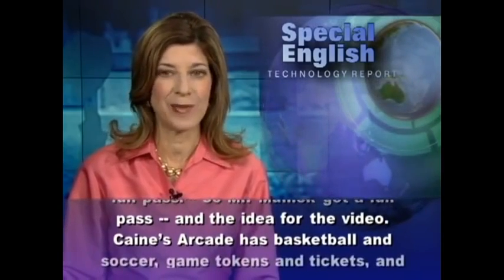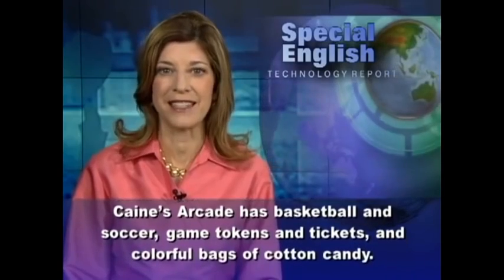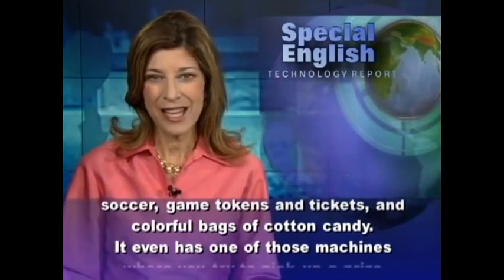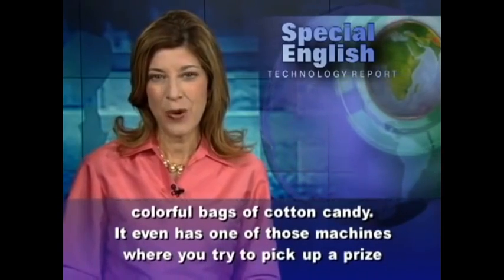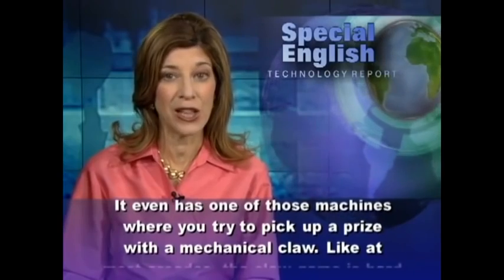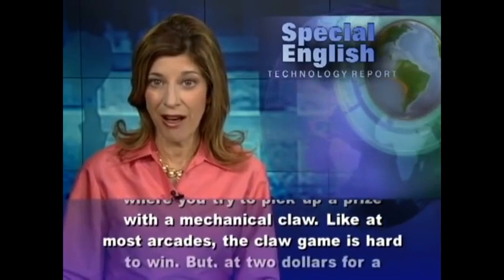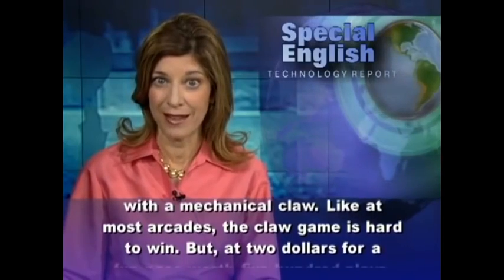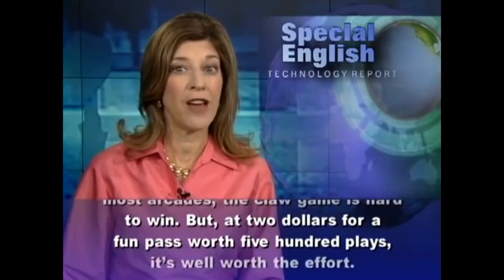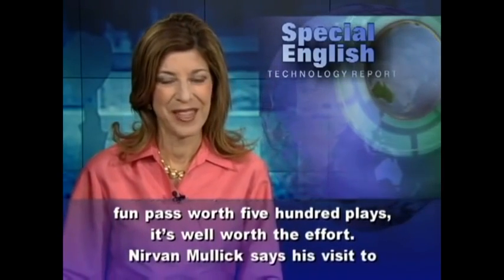Kane's Arcade has basketball and soccer, game tokens and tickets, and colorful bags of cotton candy. It even has one of those machines where you try to pick up a prize with a mechanical claw. Like at most arcades, the claw game is hard to win. But at $2 for a fun pass worth 500 plays, it's well worth the effort.